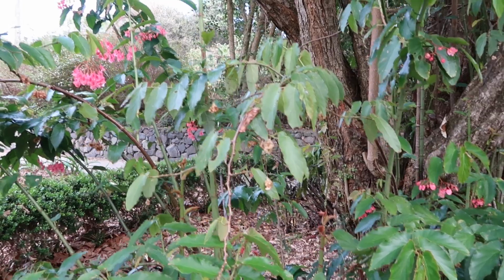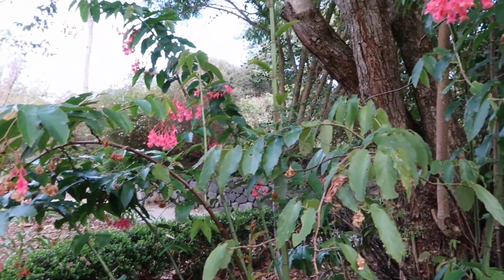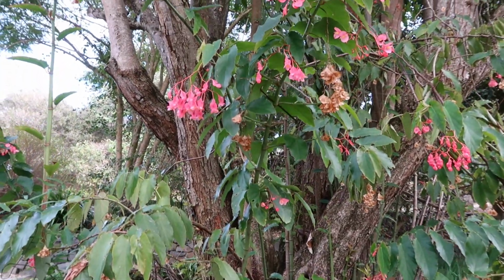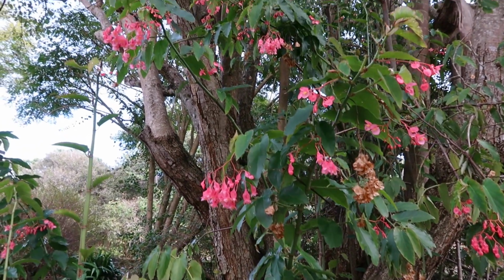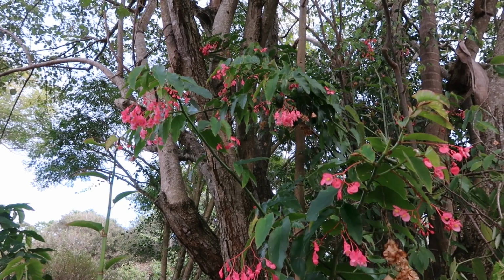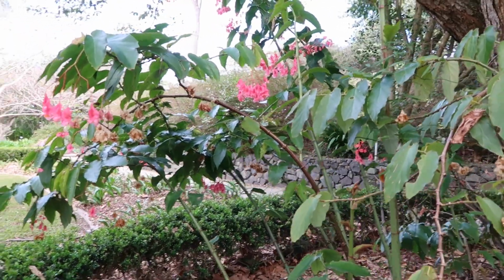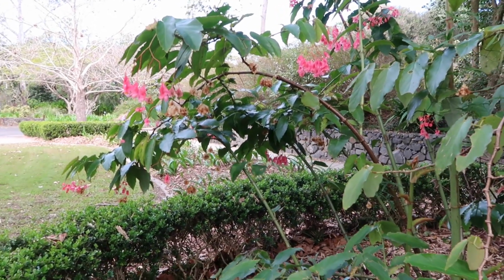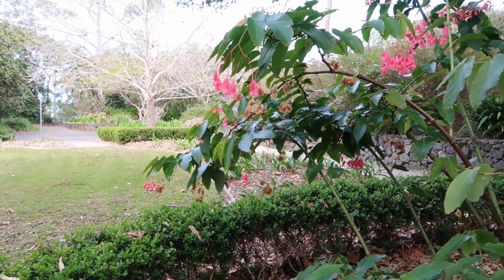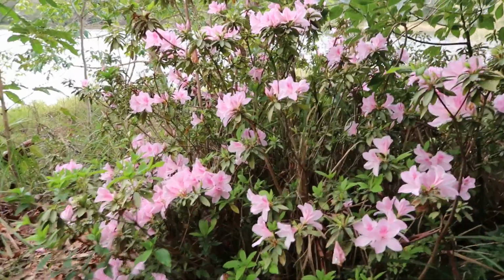This is a begonia, and you often see this as a house plant, and it's enormous. It's probably about 3 meters tall. It goes right up. You can see right up into that part of the tree. Oh, interesting. It was interesting to see what we call houseplants growing in the wild, in their natural habitat.